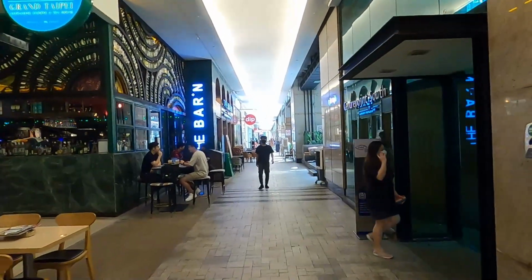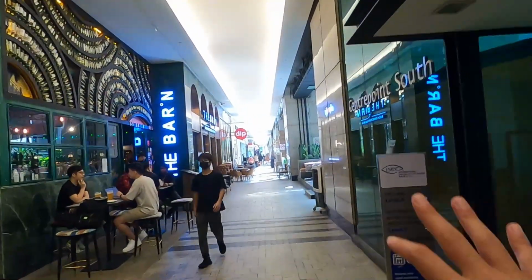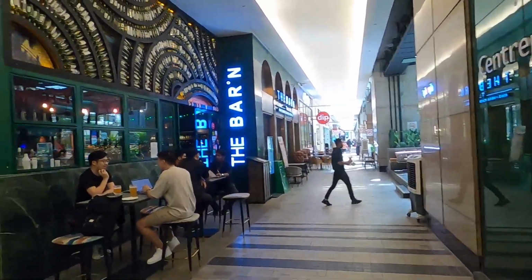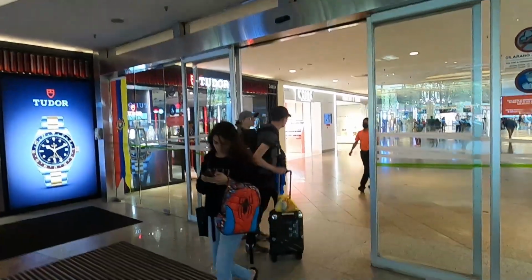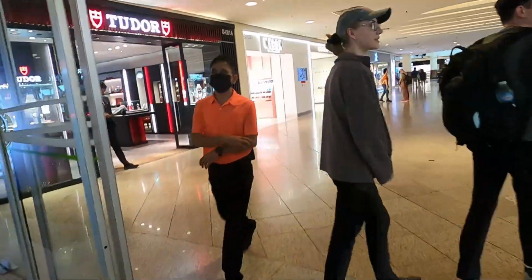So I want to show you this little alleyway over here. You walk there for probably 5-7 minutes this way, and then that way you could walk for a few minutes too. Okay, time to enter this mega mall.